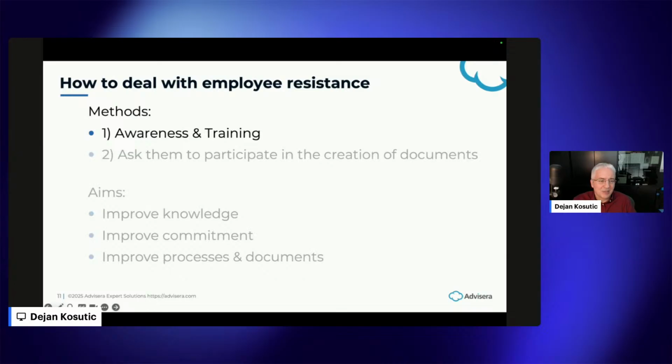One is awareness and training. The purpose of awareness is to answer the question why. So why is security important? Why is backup important? These kind of things. Training is more about how. So with training, you explain how we perform risk assessment, how we use MFA, these kind of things, okay?